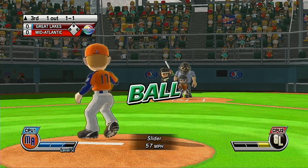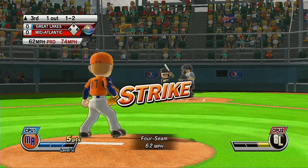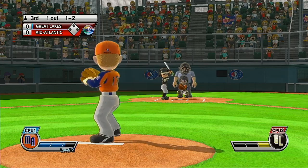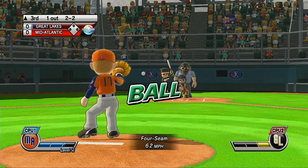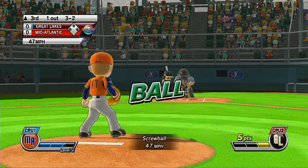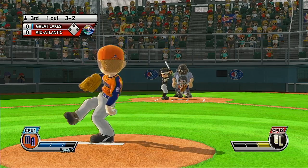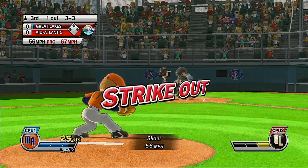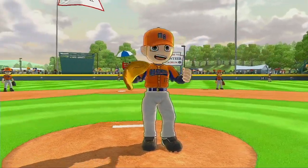Ball. Not this batter's day to pick up the garbage. No, sir. That pitch was a ball. Strike. Missed a chance there. Good pitch. Batter lets it go for the strike. Ball. Solid exploding fastball right down the middle. Strike three. Batter was expecting a ball. Instead, that's strike three. Out.